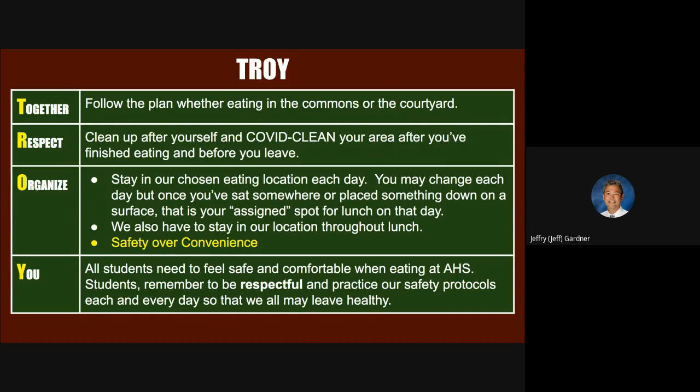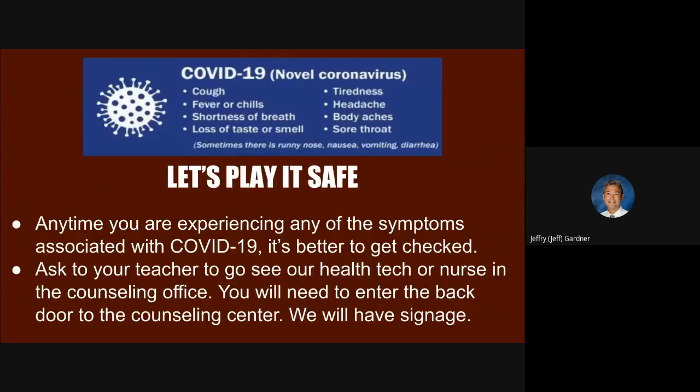And this is totally, totally safety over convenience. It's not going to feel very intuitive because usually we can travel around the lunchroom, but this is different. All students need to feel safe and comfortable with eating at AHS. Students, remember to be respectful and practice our safety protocols each and every day so that we can leave healthy. Okay, so again, let's always make sure we play it safe.